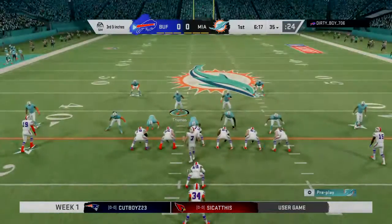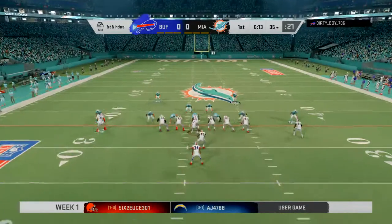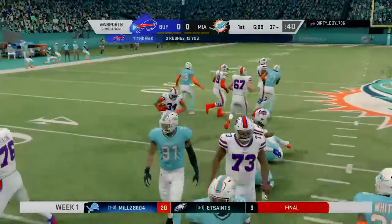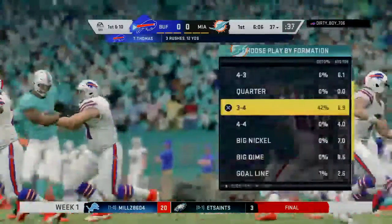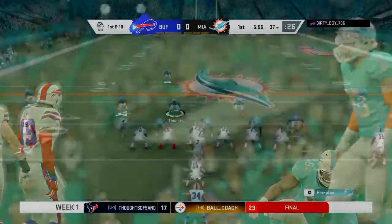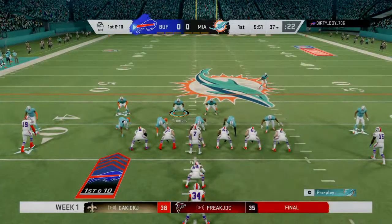An early test for this defense. Here we go on 3rd and inches. On the ground, it's Thomas, and he will have a first down as they get him to the ground at the 37. Only 3 there on the pickup, but that's enough to move the chains. Line of scrimmage, the 37 on 1st and 10.